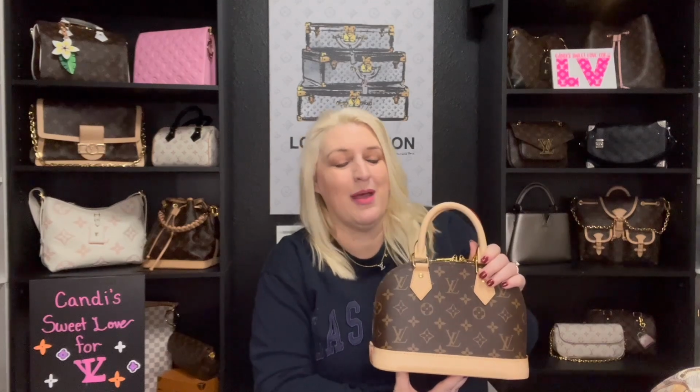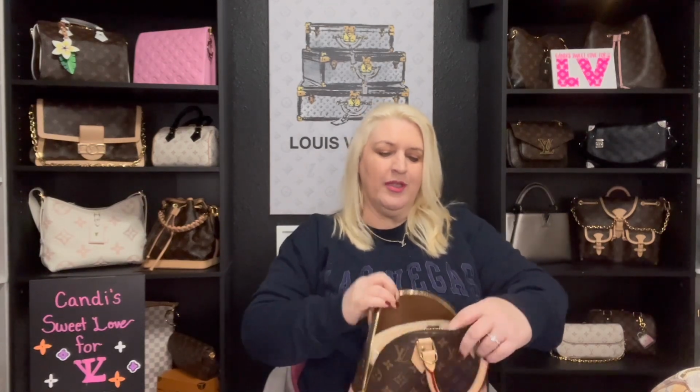But I have just the regular bag, and I will give you the price as it sits on the website right now. And it is $1,820. This is a really good investment piece. I think it's a bag that you can't go wrong with. I like the way that it does have the double zippers on the top, and it opens up really wide. I have an organizer inside the bag, but it opens up really wide, and I can get all of my daily essentials in here. They all fit perfectly fine.